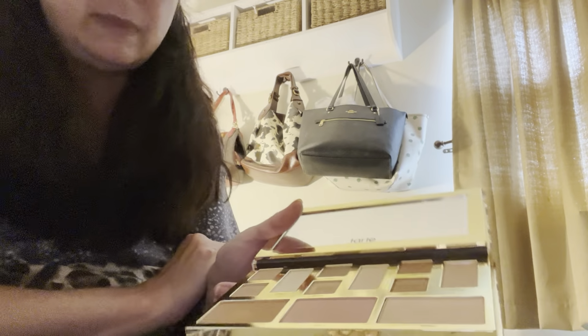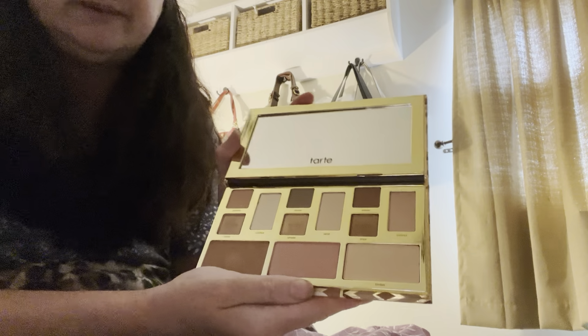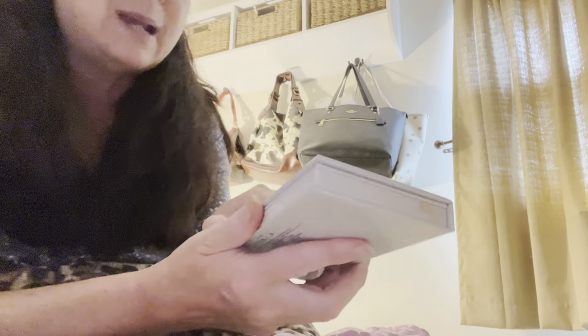And I did the same thing with this. I decluttered it and pulled it back. This is a Tarte Eye and Face palette. I pulled it back because, I mean, just look. I can actually use it. I didn't use it a whole lot, so I went ahead and decluttered it, but I'm gearing more towards those type looks.